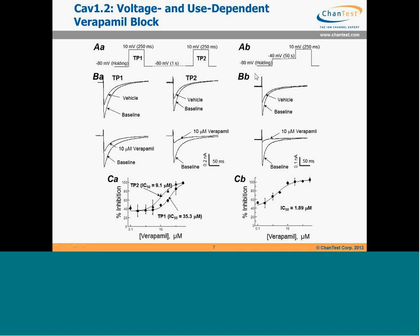And we also can look at voltage dependence by using a depolarizing pre-pulse, in this case to minus 40 millivolts for almost a minute, and then do a test pulse to look at how much additional block we get from this protocol. And you see that if we do this kind of procedure, then we get an IC50 value that's even lower than the use-dependent IC50 that we got.